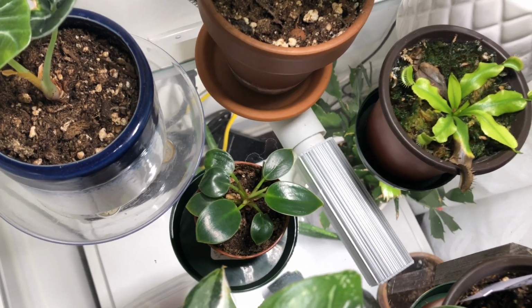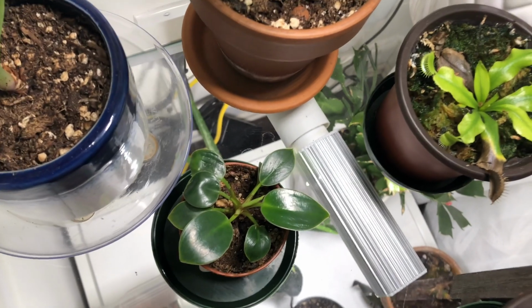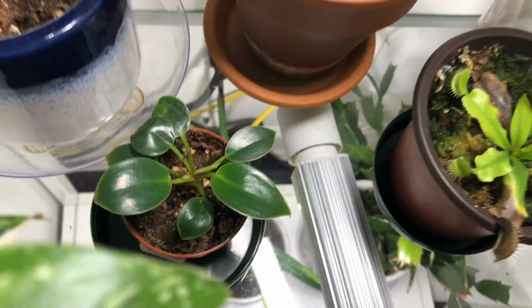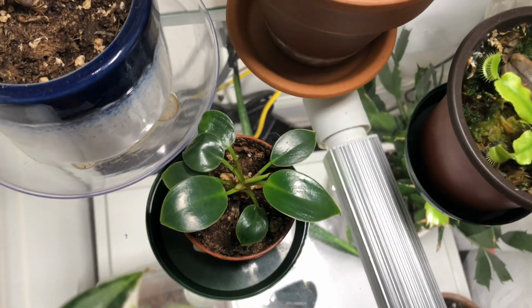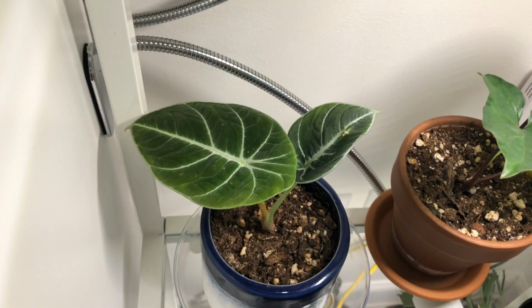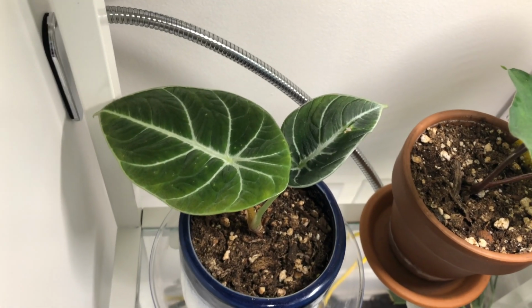All right, so this is a tiny little philodendron. I don't know what kind. It was sold to me as a baby Birkin. There is no white striping, but there's a new leaf coming there. Just gonna have to keep an eye on it, see what it looks like when it comes out, but I don't know, it might be a baby Birkin or it might be like a green princess. We will see.